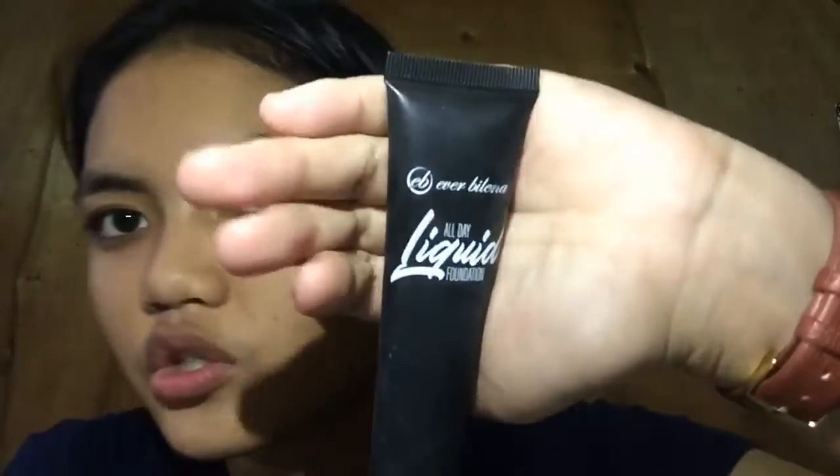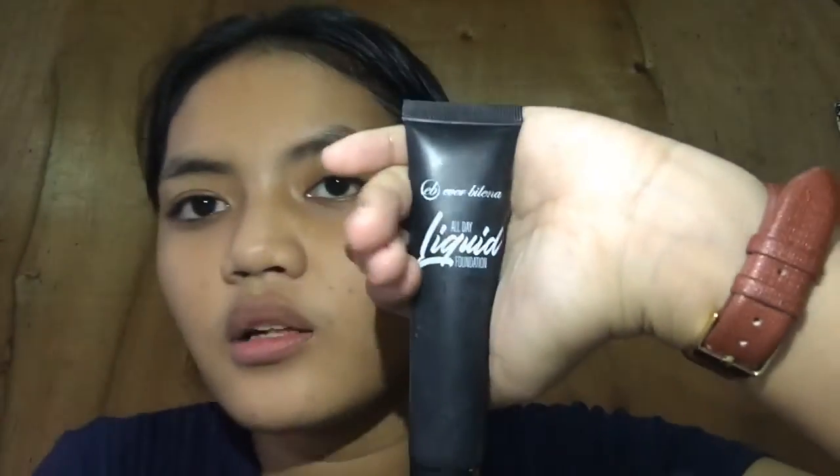So, guys, next is I'm going to put the foundation, the Ever Blend, the liquid foundation. Ito yung pinaka-gusto ko foundation sa lahat, guys, kasi ito lang naman yung meron ako. So, wait, iaayos ko lang to kasi hindi ko alam kung ano nangyari. So, I'm gonna put here.